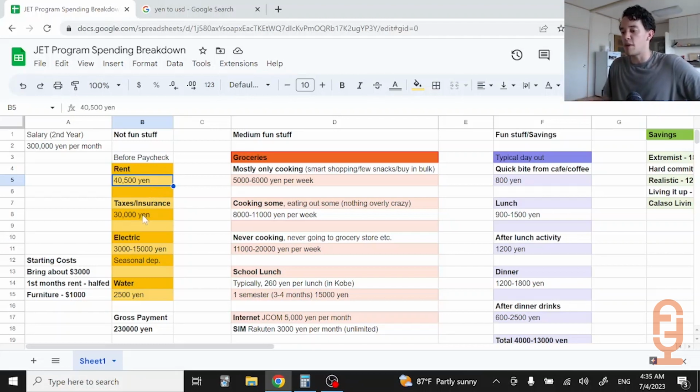So on top of that, for me, my taxes and insurance do come around to 30,000 yen. This can get very granular, just like if you were paying taxes and whatever in the U.S., that would come out of your paycheck as well. And of course, you file every year and what have you. But this, for me, is roughly in this range. Don't hold me to this number. Again, I kind of did this on a whim. I haven't really double checked all my paperwork.